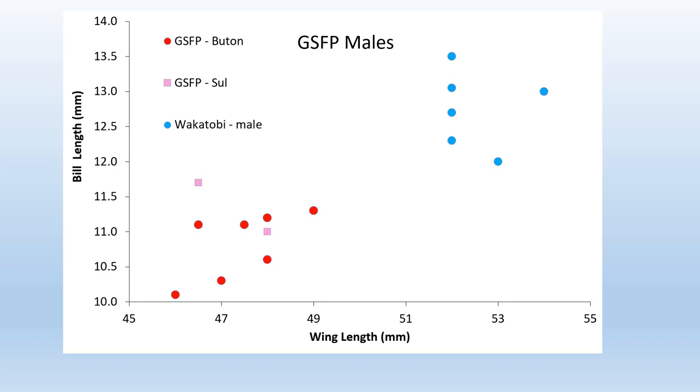Now, in both of these grey-sided flowerpecker graphs, I plotted the males. If you plot the females, then you see the same pattern. But males and females are different from each other, so you have to plot them separately. But the bill length here is clearly different. So the grey-sided flowerpeckers have changed their diet when they got to the small islands of the Wakatobi.